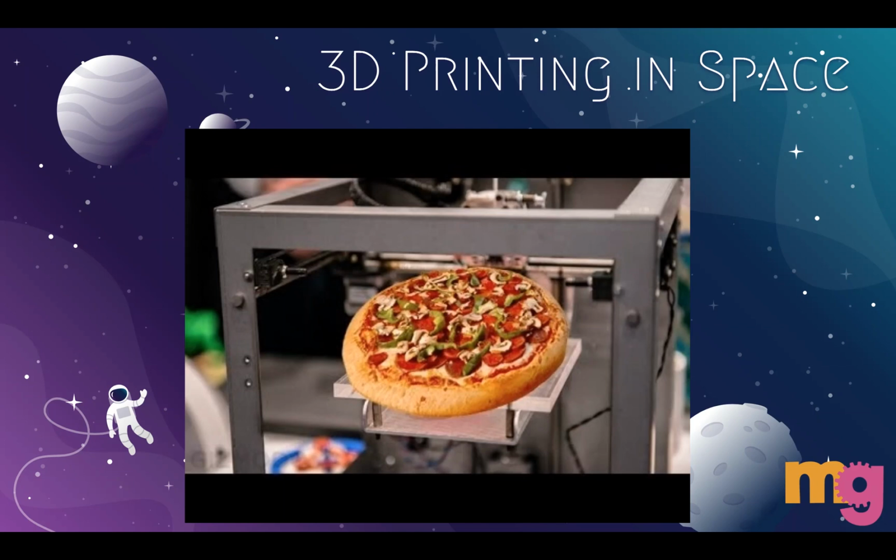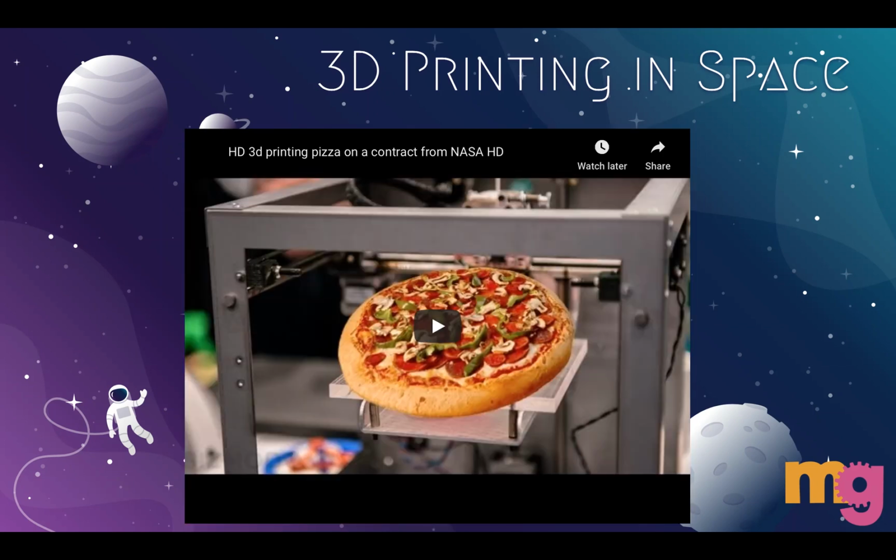Astronauts need to think carefully about what type of food they are preparing to bring on their spaceship. They can't bring items that will spoil quickly. Many times, they bring along freeze-dried food. This is food that has all of the water sucked out of it so that it keeps from rotting. Astronauts have found a useful way to use 3D printers to help them with their food supply. Let's watch this video to find out more.